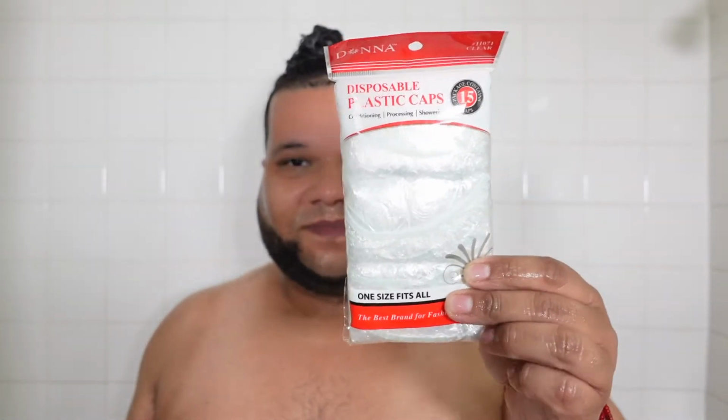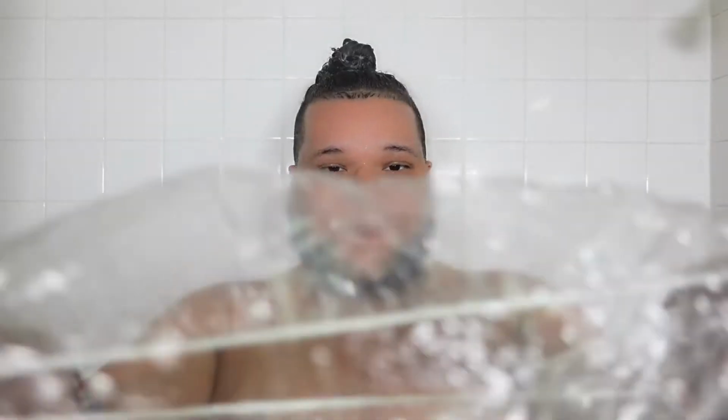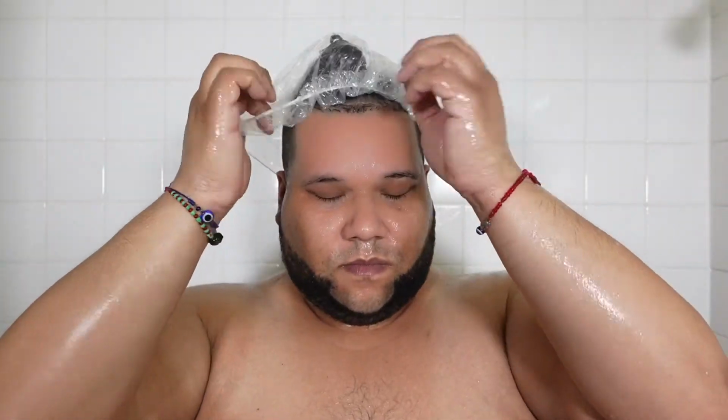The next item I want to talk about are disposable shower caps. I personally prefer the plain plastic shower caps. If you want, you can get another one that I have, which is a self-heating shower cap. There's tons that you can get on Amazon that you can put in the microwave.